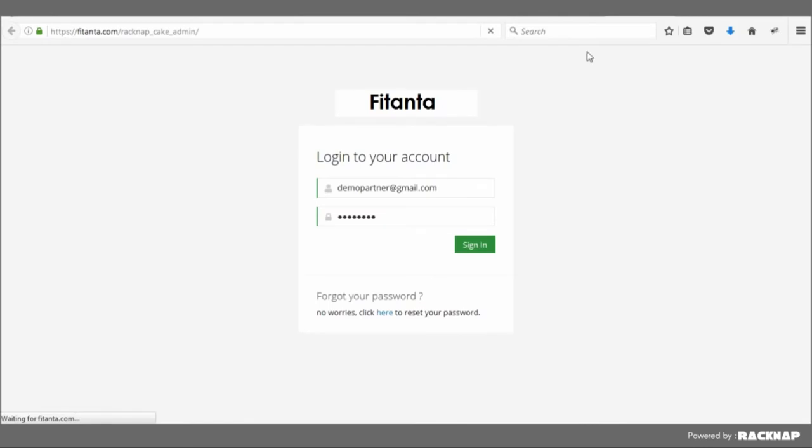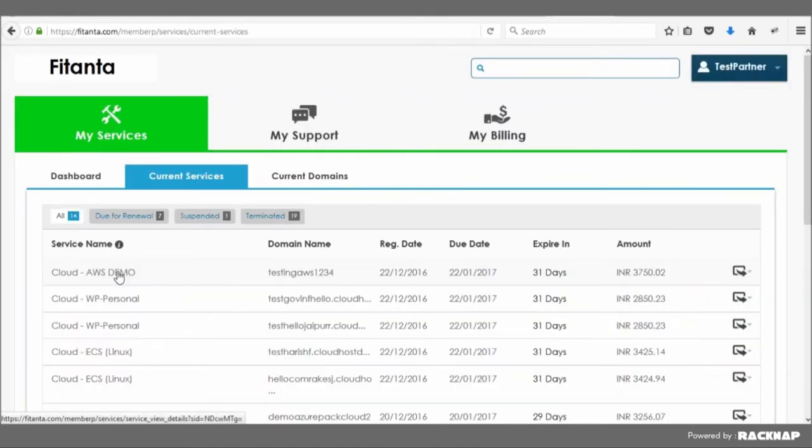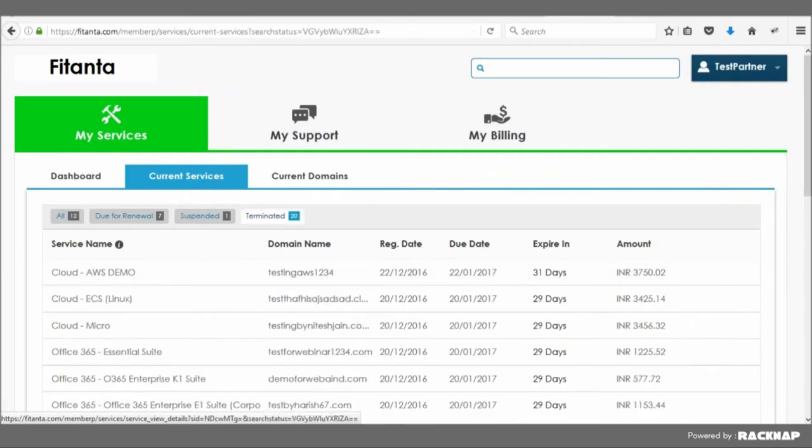This is how the login screen of RackNap's client panel looks. This provides your client with complete information related to billing, support, and entire services purchased from you so far. Once your client logs in to his RackNap client panel, he can view all the details associated with this recently bought AWS Cloud: the service name, domain name, registration date, next due date, and the amount paid in this transaction.